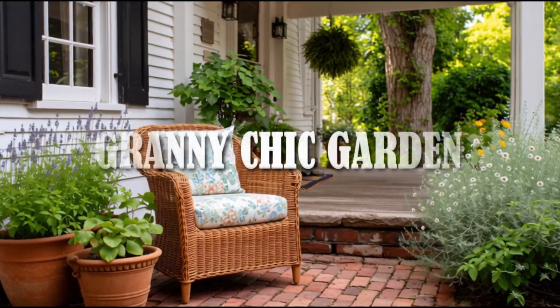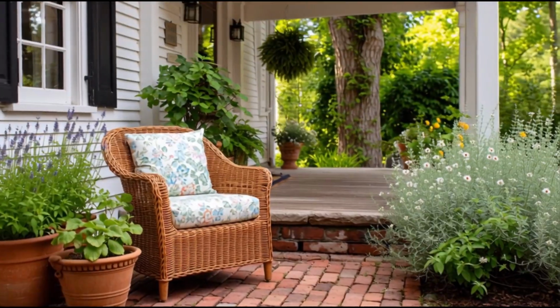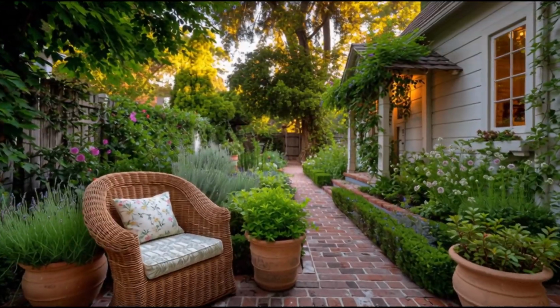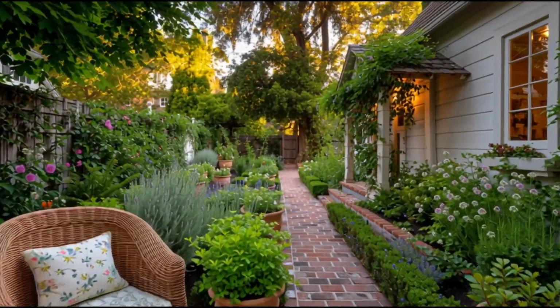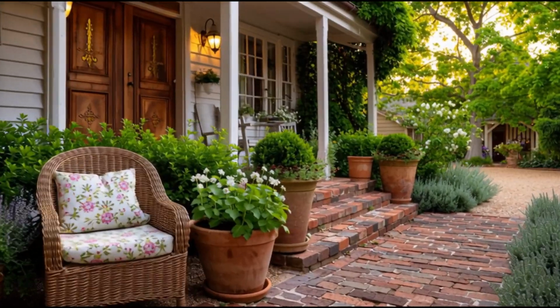Your Granny Chic garden begins the moment you step outside and feel that gentle welcome: soft colors, time-worn textures, and the hush of plants rustling like an old lullaby. Imagine vintage terracotta lined along a path, a wicker chair with a floral cushion, and herbs tucked between blooms, making beauty useful and inviting. This is style that feels lived in, loving, and wonderfully familiar.